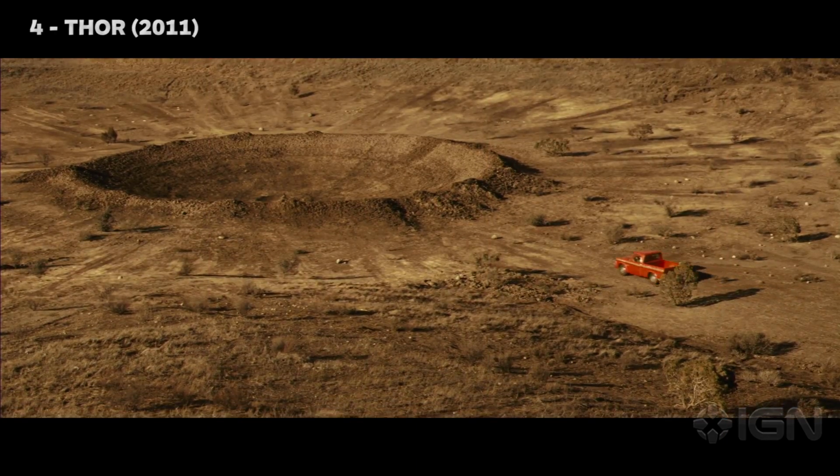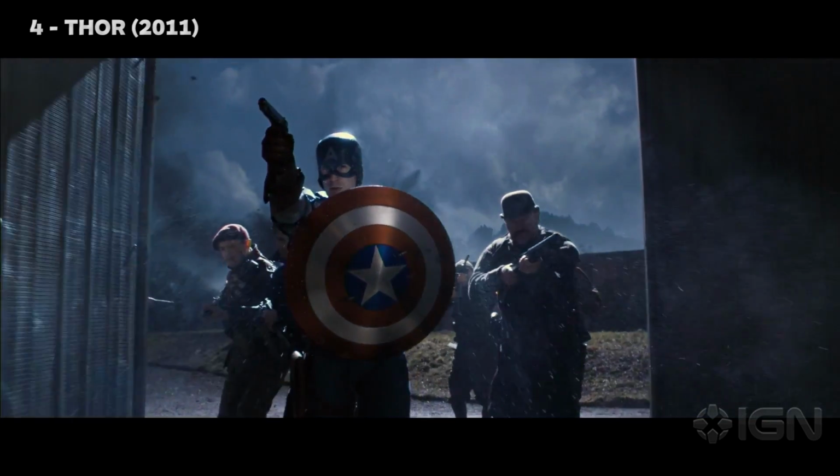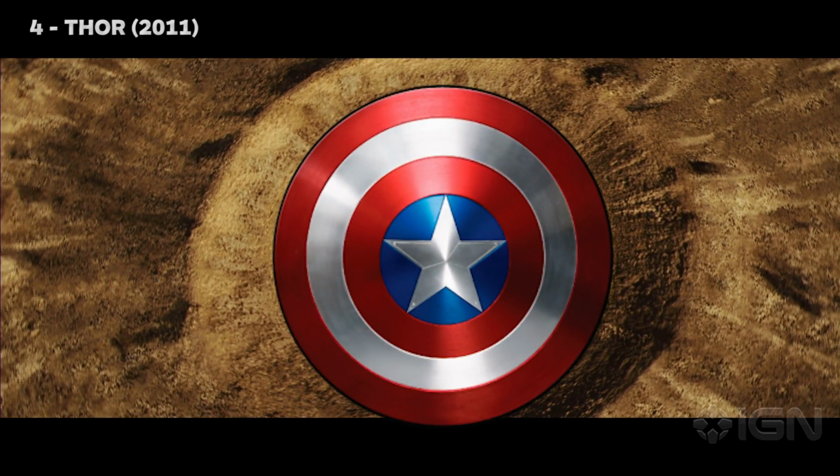The crater created by the impact of Thor's hammer Mjolnir in the first Thor movie is the same design as Captain America's shield. The center where the hammer rests is almost the shape of a rough star, which then has two circles around it intended to be the stripes.